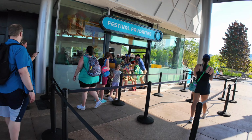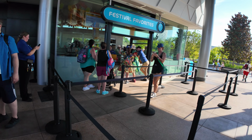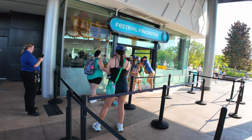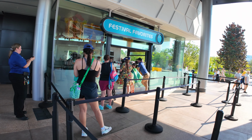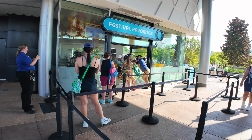Festival Favorites, it looks like this is gonna be kind of like a year-round booth. Hopefully, that's what I'm hoping it will be, but they're serving just some different treats that they've had at past festivals. They have two kinds of cheese stuffed arepas. Looks like they have one that has chicken and then one that is maybe plant-based. And then they also have the coconut tres leches, which is my favorite.